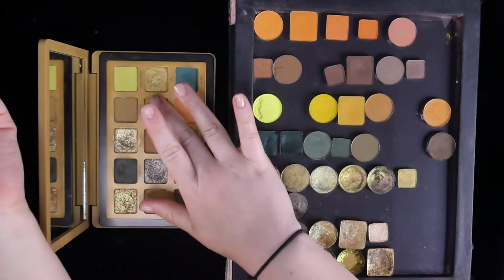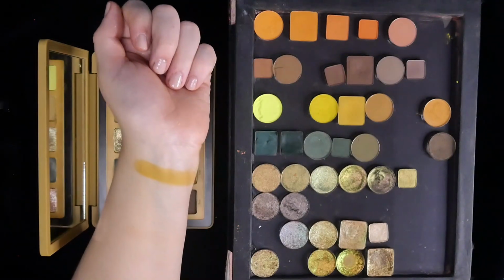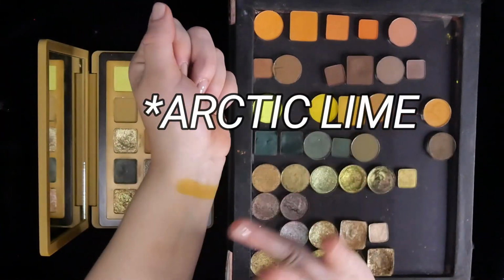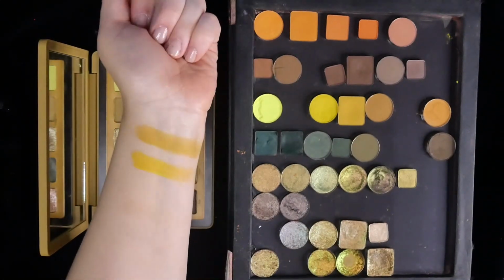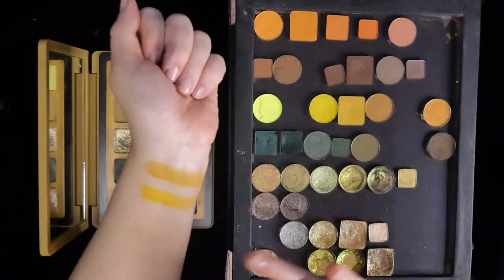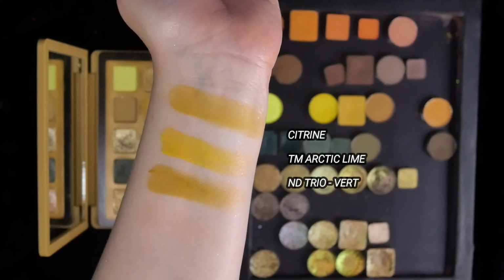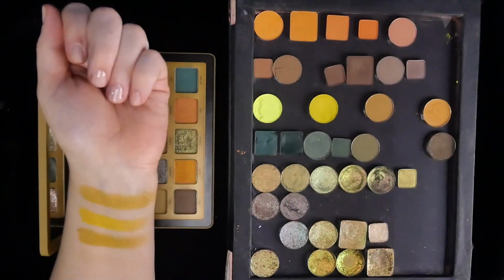Okay, next we have Citrine. This is another like chartreuse acid yellow tone, but it's deeper and a little bit less vibrant. So I'm going to try Shire from Terra Moons again. Okay, so this is lighter and a bit more vibrant. And let's try Vert from the Triochrome palette. Okay, so that's like pretty spot on in my opinion. So we will do Vert. I took French for years and I cannot pronounce that.